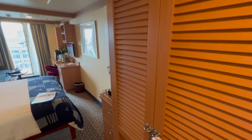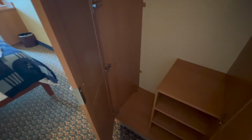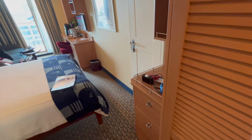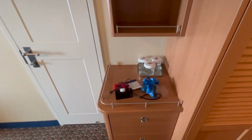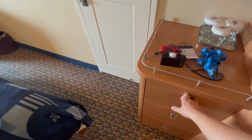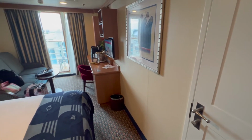And then in the second closet, we have, once again, some more life jackets and plenty of hangers, as well as more storage for suitcases and clothes and whatnot. So, plenty of storage space. And then over here, we have a little rack. I guess just more storage, as well as some drawers. We have three drawers, if you want to unpack. This door right here is our connecting room, which we will not be using on this trip, but nice to know that you can have two staterooms that do connect.